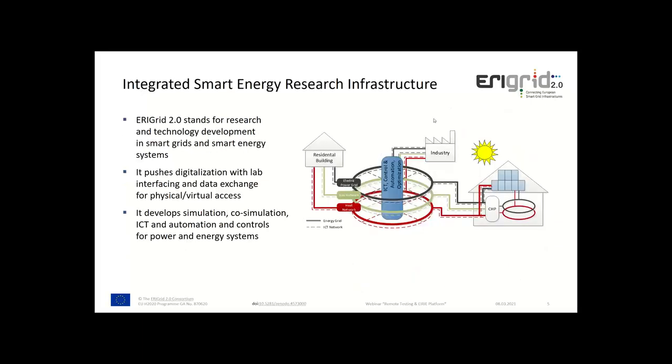As I said, ERIGrid 2 has a big focus on smart energy systems research infrastructures. So we are working on linking the electricity power grid also with other energy vectors like gas network and heat network, mainly heat network, I would say, is our main focus in the project, but always with the electric power grid as a strong backbone. And here we're trying to further develop and improve advanced validation and testing methodologies based on simulation, co-simulation, and laboratory testing methods.